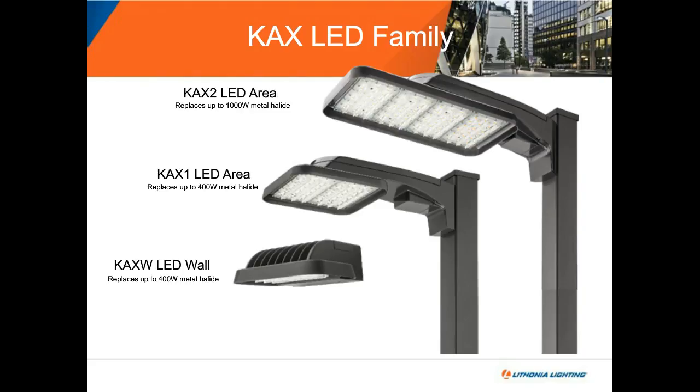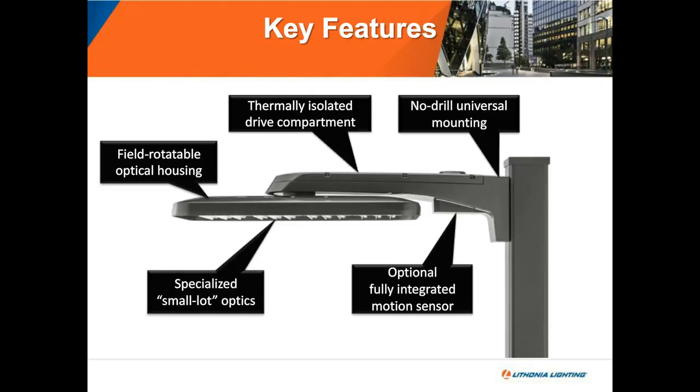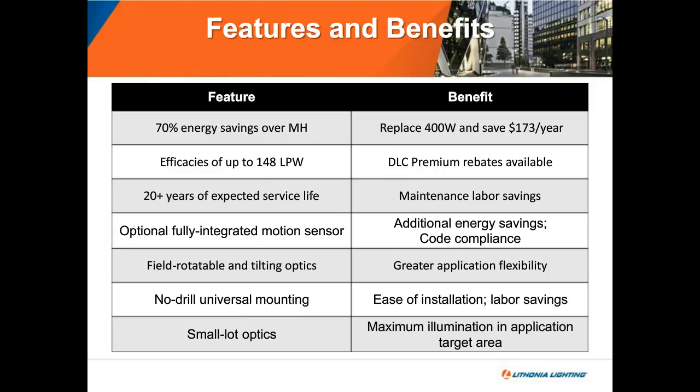A couple of really cool things are coming out in the KAX, which is the newly launched family, only about 2 months old, I think. You've got field rotatable housings, and I'll show you some images on that. Thermally isolated drive compartment. You've got some great mounting options, integrated sensor options, as well as these small lot optics that we'll talk about. Features and benefits: you're seeing the 70% savings over metal halide that you are used to seeing now in your outdoor area. If you live in a geography where DLC premium rebates help you out in making a business case, take advantage of them, because many of these products are listed with DLC premium.